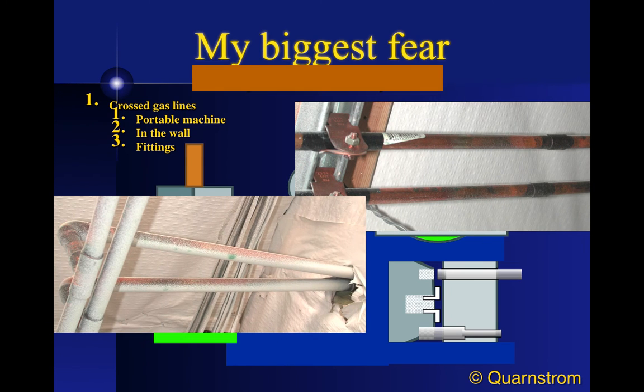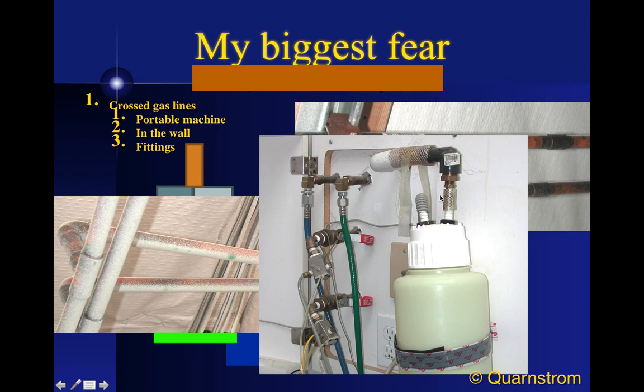Now, presently you're required to mark these lines as to which is nitrous and which is oxygen, and there's little stickers you put on, and it has to be marked every time they go through the wall. And I thought that was great. That didn't take much time. But the next thing I knew, the painters are in the office and they get a bunch of overspray while they're spraying the walls in the office, and suddenly those marking stickers were covered with white paint and you couldn't see them. They've solved that problem in that you now have to have different diameters for nitrous and for oxygen.